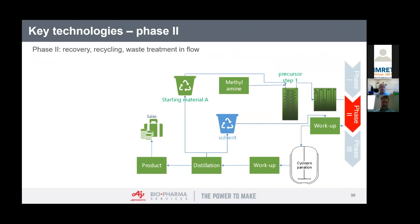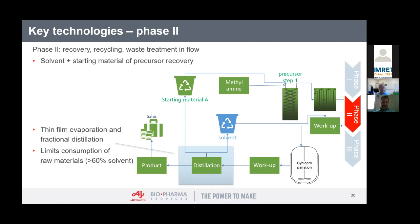That was a really important phase because it handles the recovery and recycling of raw materials, which is a really big part of the cost of goods, of course, and also the costly waste treatments of the waste streams coming out of the flow reactor and the batch reactors, which are still used in the subsequent steps, the cyclopropionation. Thanks to the combination of thin film evaporation and fractional distillation of the organic product stream coming out of the batch cyclopropionation, we could recover a very large part of the solvents and starting material A. So both items could be used in the synthesis of the diazomethane precursor and the subsequent workup.